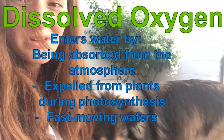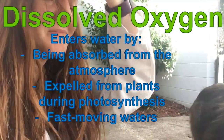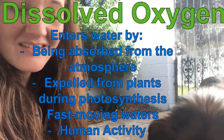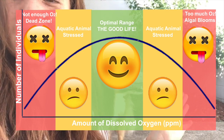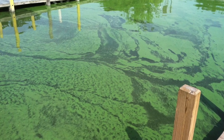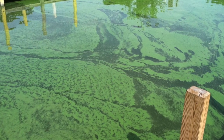Now number 4 is really important. Dissolved oxygen can be added to the water by human activity. You need a certain amount to have fish survive. You can have too little dissolved oxygen, too much dissolved oxygen. That's when things like algal blooms happen. So it's important to keep dissolved oxygen in check. So Amanda was showing us how they do the dissolved oxygen test.